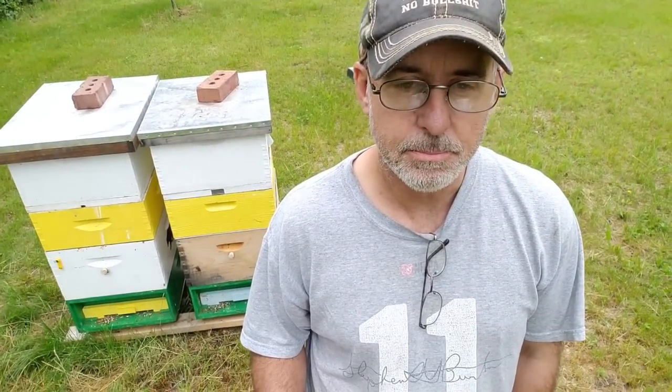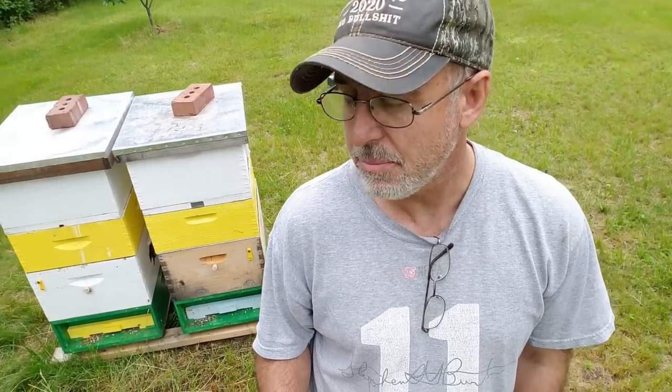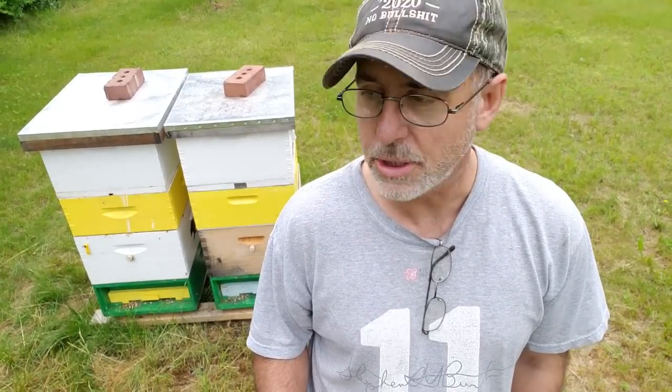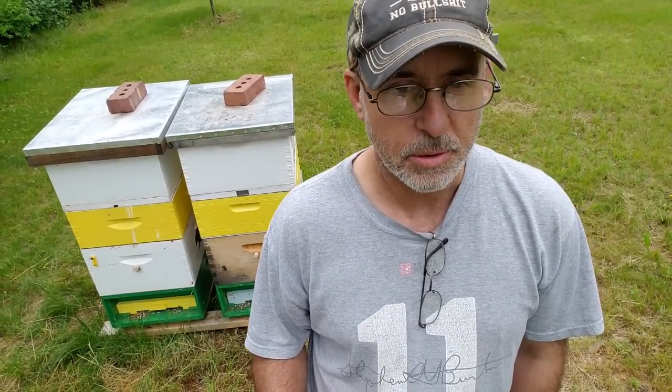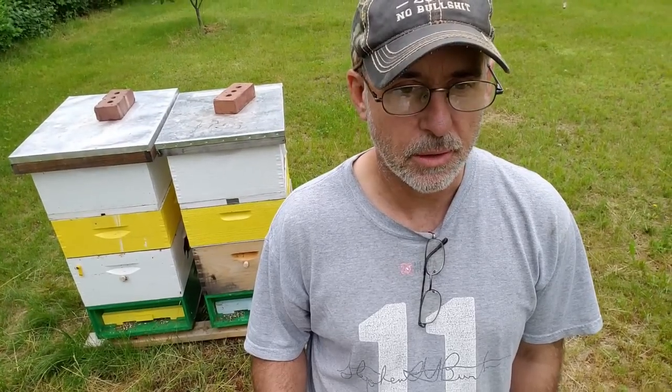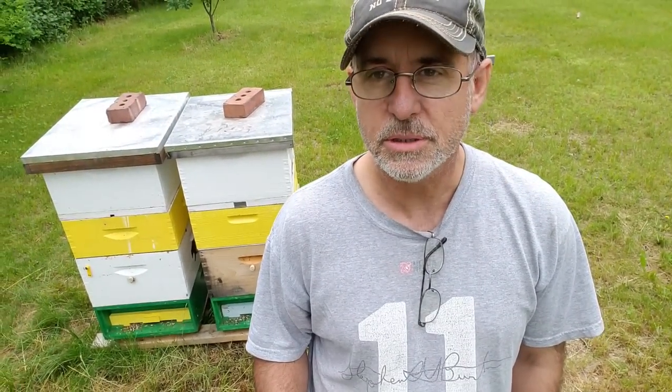Maybe I can pull out a frame of capped brood from some of my resource nukes. I was going to do some splits with them, but instead I might just take some and boost these colonies. Each one could use two, to be honest with you, at least, to bring them into the honey flow. So we'll see. Stay tuned.